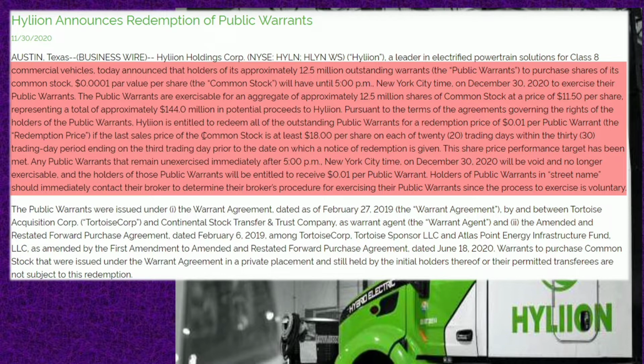So if you are holding warrants and you do not exercise them until 30th of December 5 p.m. New York time, the HYLIION company has a right to call them, and in return they will pay you a penny, meaning they are worthless. So if you have already decided, you will need to contact your broker to exercise your warrants.